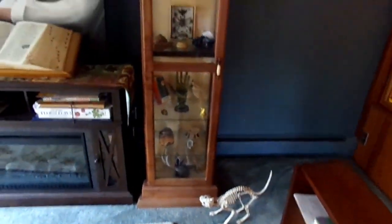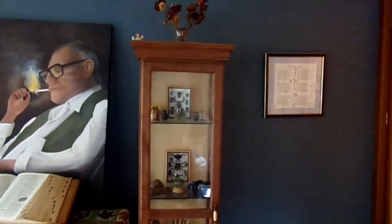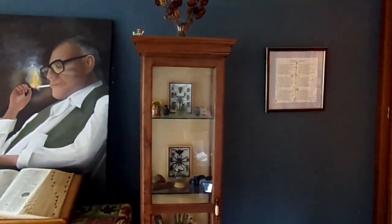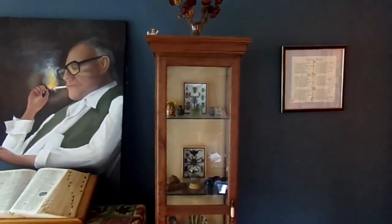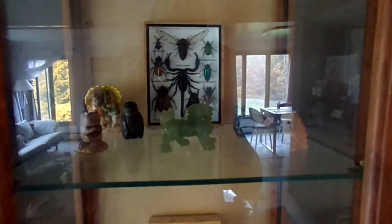Over here you can see our curio cabinets. These were a gift from Sarah's sister Ona for Christmas. They were handmade by a man in Iowa. And just various odds and ends inside.